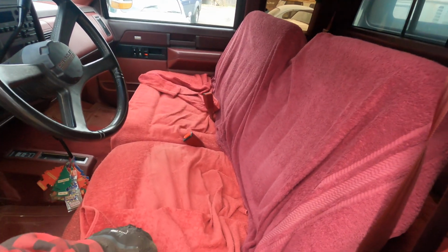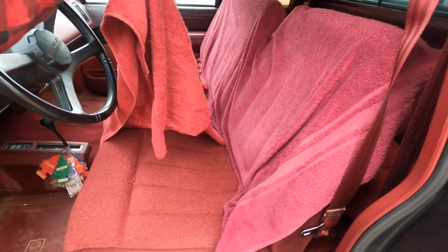Jen, of course, is like, what are they hiding? Not hiding anything, honey. Bruce just took care of this truck.